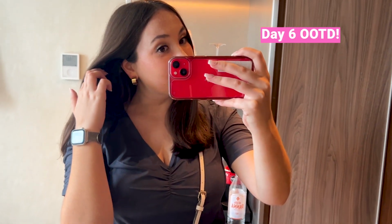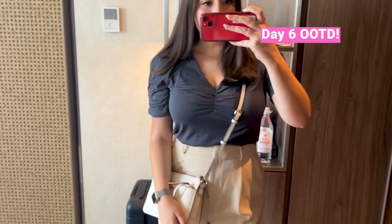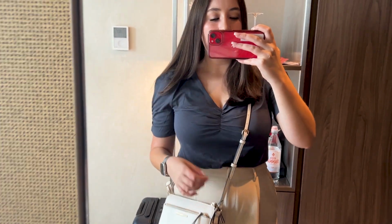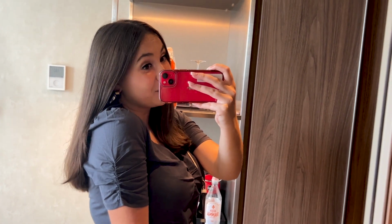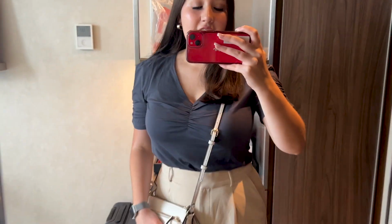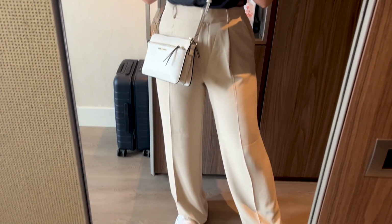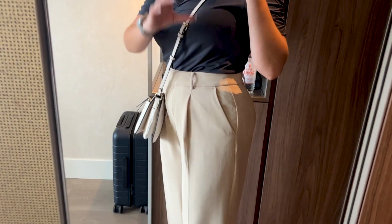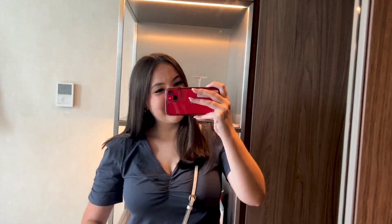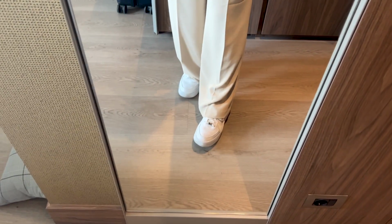Before I forget, here's the OOTD. We have chunky gold earrings, this adorable gray blue blouse with ruching on the sleeves, which is such an adorable detail, as well as on the neckline. These wide leg khaki, or tan colored, trousers with pleats in the front and pockets, which is always so helpful to have. White sneakers. And now we are off to ITMA. Let's go get the metro.